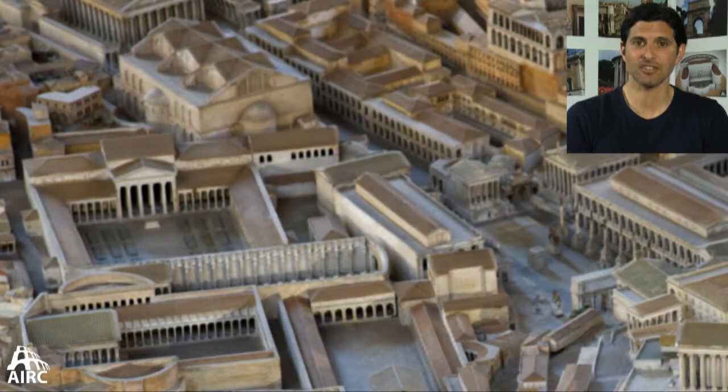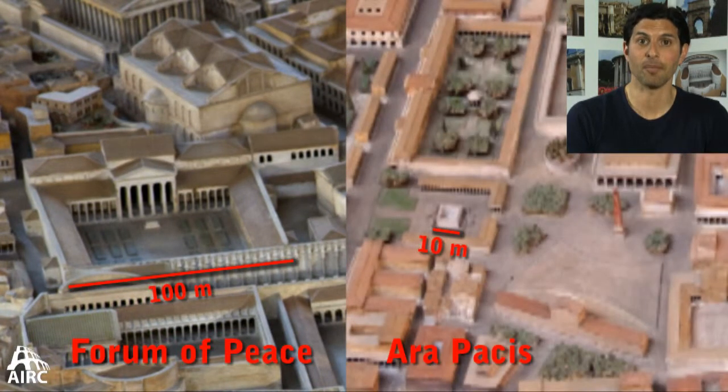This was a gigantic space. It's roughly 10 times the dimension of the Augustan Ara Pacis, so there seems to be some correspondence between the altarpiece by Augustus and the purpose and the size and shape of the Forum of Peace built by Vespasian.